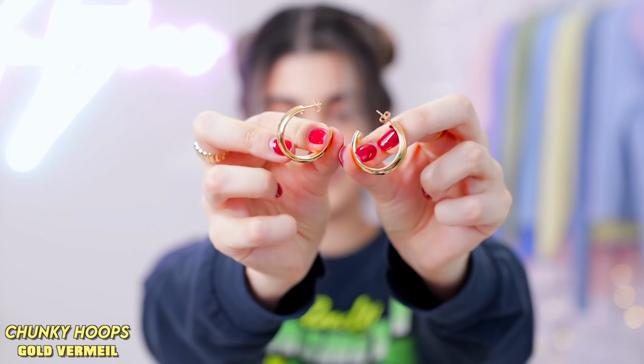Because I have my hair up, I feel like adding a chunky hoop is the best thing, and that's exactly what these Missouri earrings are called. They are the chunky hoop. For the earrings, I just kept on those thick statement earrings because again, simple look, and we just want a pop of jewelry.